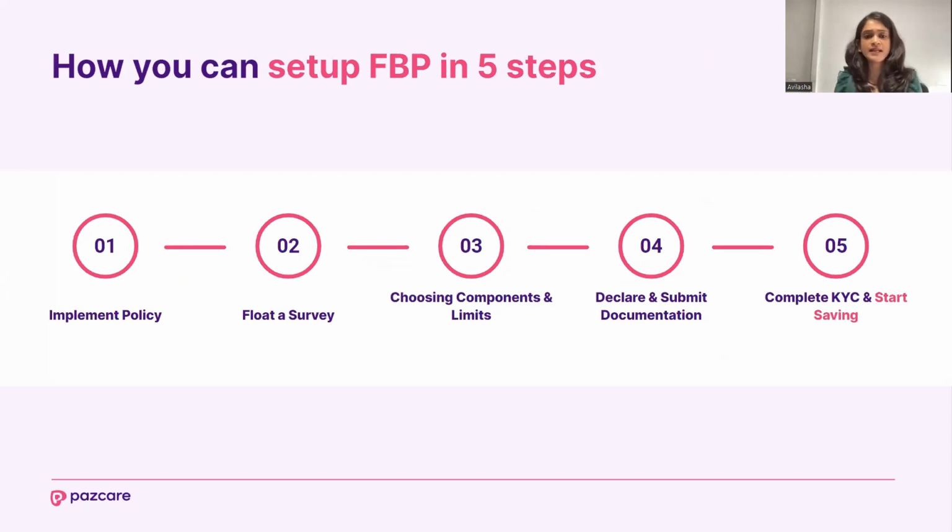Now, how is it that you could implement flexi benefits in your organization? First and foremost, you would want to implement a policy. What is a policy? A policy is basically a document which covers what allowances you wish to give out for this financial year, what the respective limits are that you want to give out, and certain criteria on the documentation and the different documents you would want to collect.